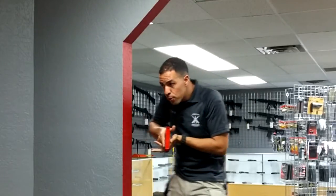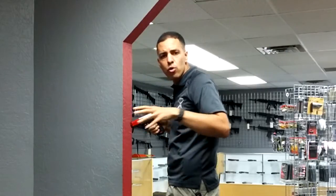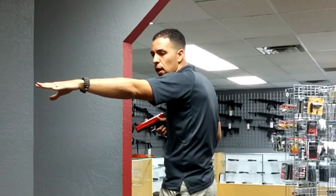This is something you can do with either a training firearm or with an unloaded firearm, but regardless, practice it. As I'm moving through, I clear here, I then pause and I look around. I can't clear behind that cabinet. I can't clear behind that corner.